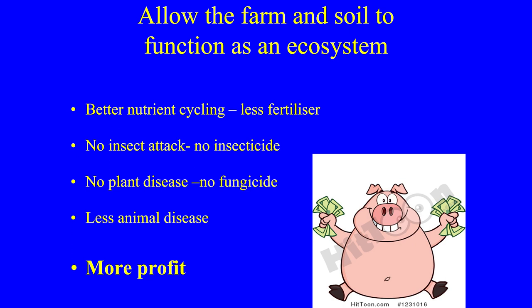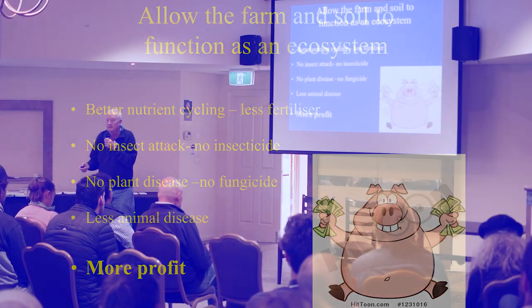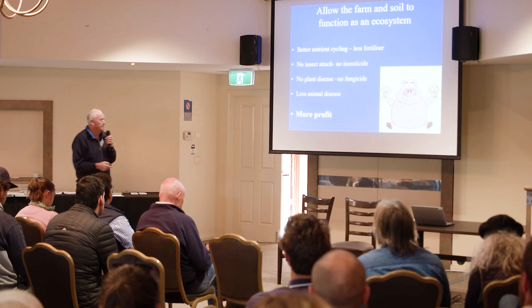So if we allow our farms and soil to function as ecosystems, we get better nutrient cycling, which means less fertiliser. No insect attack, and so we don't need insecticide. No plant disease. No fungicide. Less animal disease and more profit.